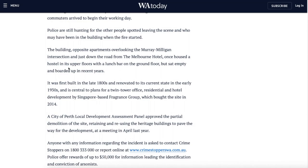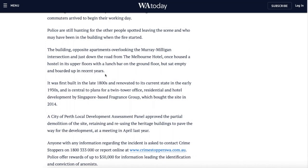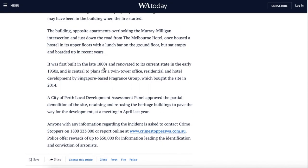It once housed a hostel in its upper floors with a lunch bar on the ground floor, but has sat empty and boarded up in recent years. It was first built in the late 1800s. There seems to be some discussion over the date. 1800s, renovated to its current state in the early 1930s, and is central to plans for a twin tower office, residential and hotel development by Singapore-based Fragrance Group, which bought the site in 2014.